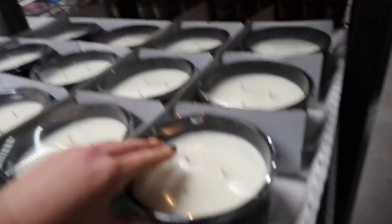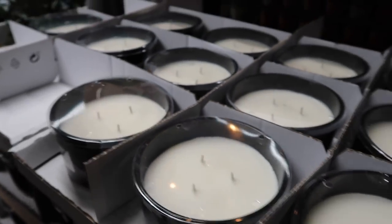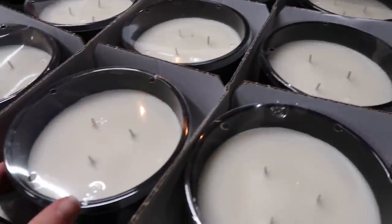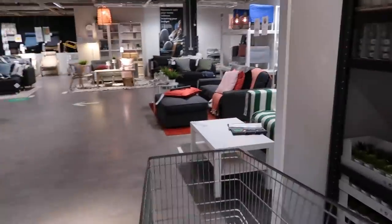We've just found a little lime basil and mandarin. This is like Jo Malone White Company, is it nice? It's a bit of a small hide smell. Hmm, it does smell quite nice though. Wait, it's got holes in it, so you can just smell, no? You smell through that though. Maybe it's not very strong. Actually, it does smell really nice. £8. Bargain. Let's go.